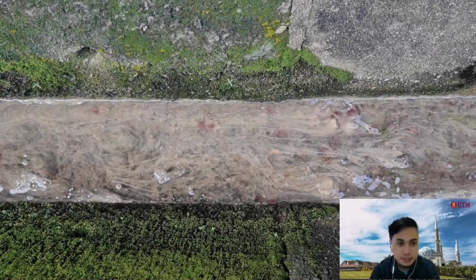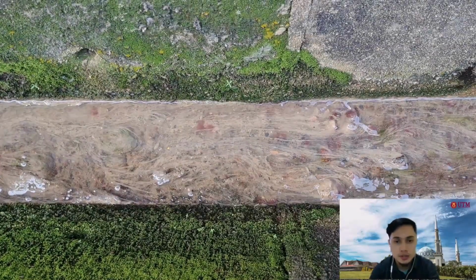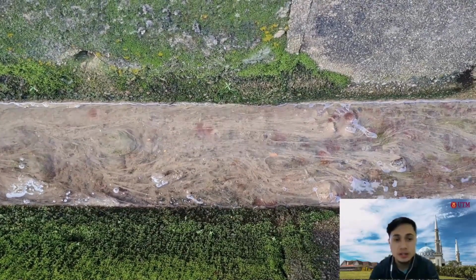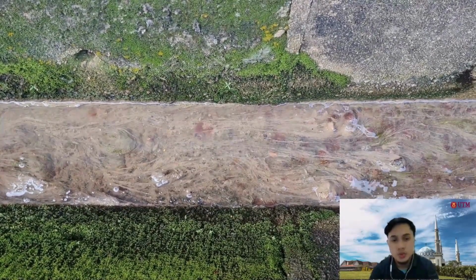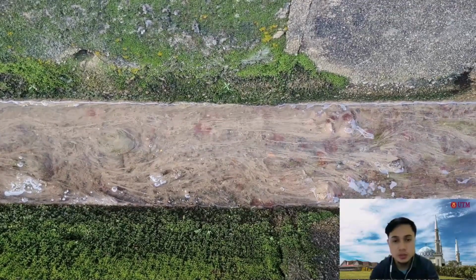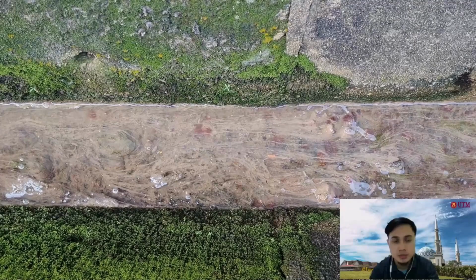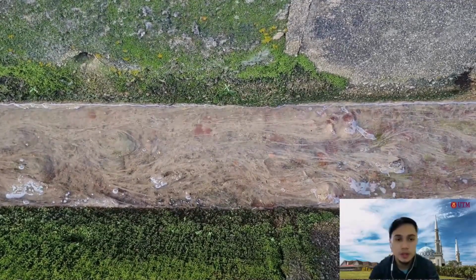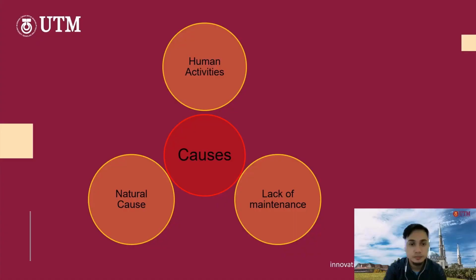Moving on to the next scene, we can see that in the flow of water, there seems to be a hair-like structure. This is what we call mineral buildup. This is caused by the domestic waste that's been thrown there. So it's been built up and it's clogging the drain.